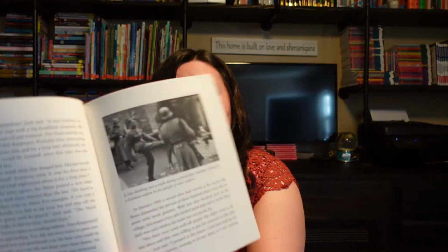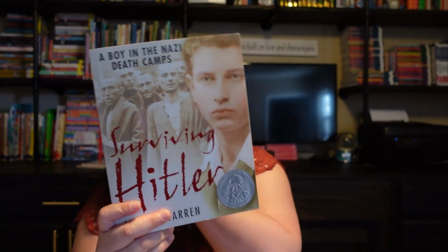Throughout the book, you do get images from that time. I'm trying to see if I can find some more. But yeah, there are images throughout this book. Again, I would say that these three here are probably the ones that were a little bit more for older children. They were still really good. My kids still really enjoyed them, but they were a lot more detailed.